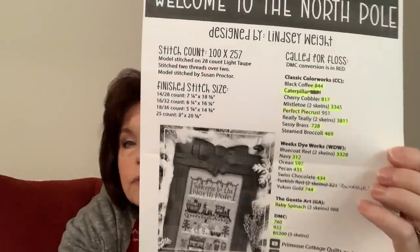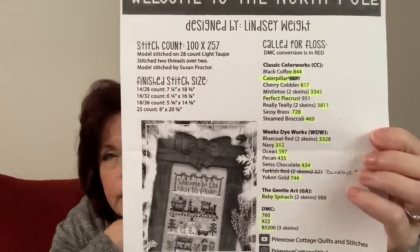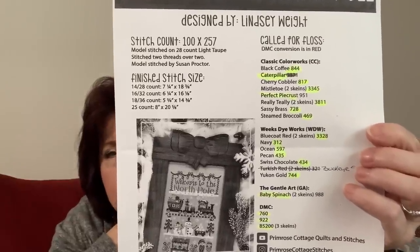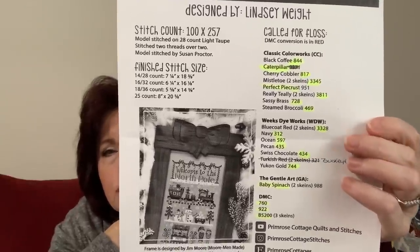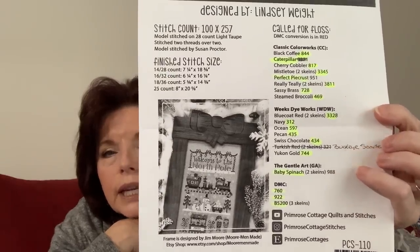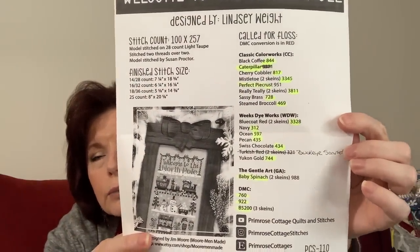So that's this one, and I am stitching, let me look. Well, they called for some overdyes, and then they had some DMC conversions if you wanted it. So I highlighted everything I was using. If I had the overdyed, I pulled it, like I had Caterpillar, but I didn't have Black Coffee, so I'm using 844. I didn't have Cherry Cobbler, so I'm using DMC 817, and so on. So I just highlighted the ones that I am using. And then I switched in Buckeye Scarlet for Turkish Red. It's the only one that I completely switched. So that's what I'm using on this one.